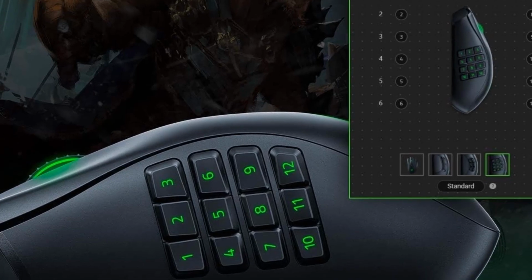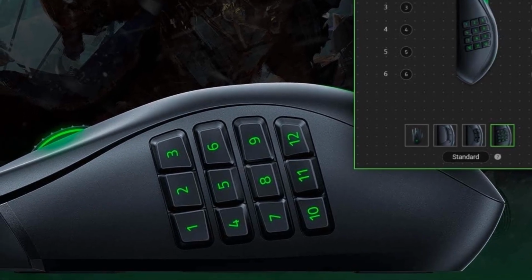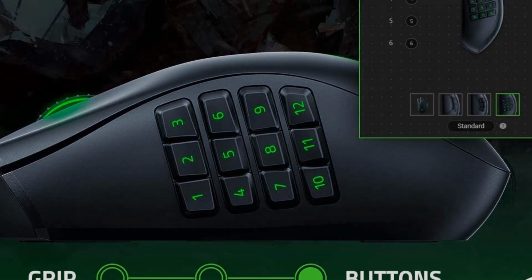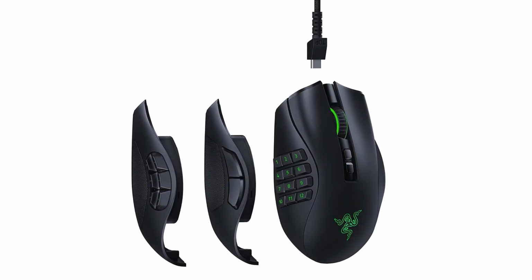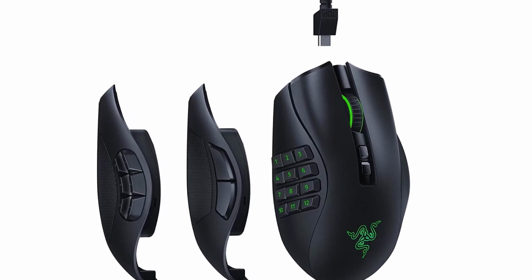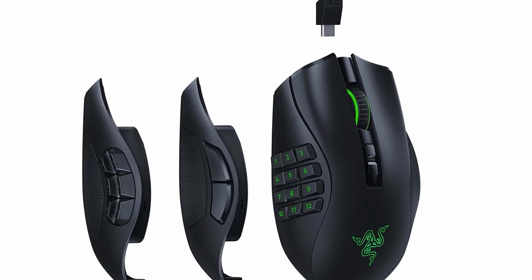It's also relatively large, so smaller hands won't reach all side buttons comfortably without repositioning. If you're interested in a cheaper alternative with the same basic design, the Razer Naga Trinity is the Naga Pro's predecessor and includes a set of 3 swappable side panels. However, it's a wired-only option and doesn't perform quite as well.